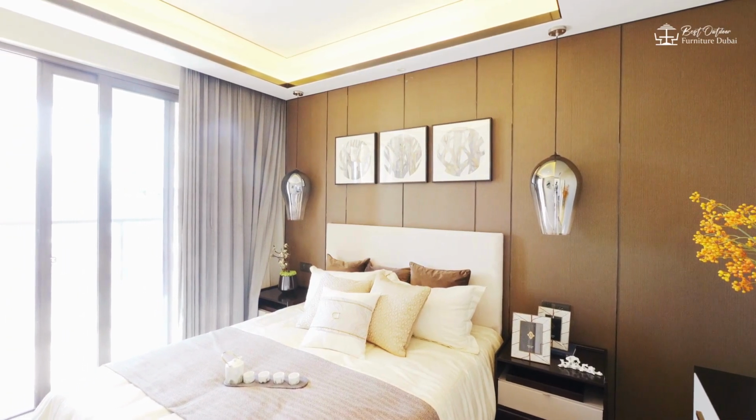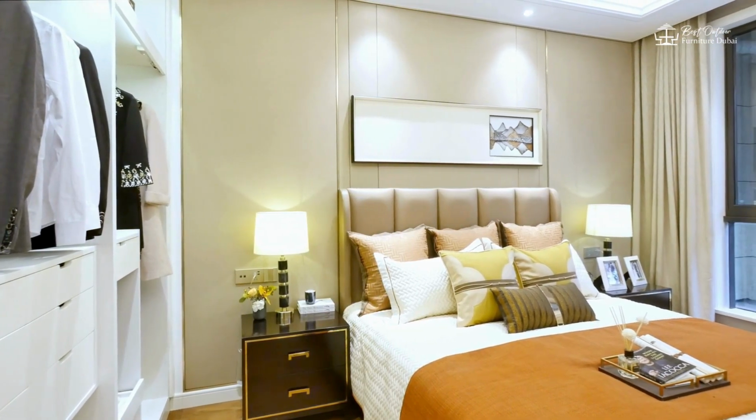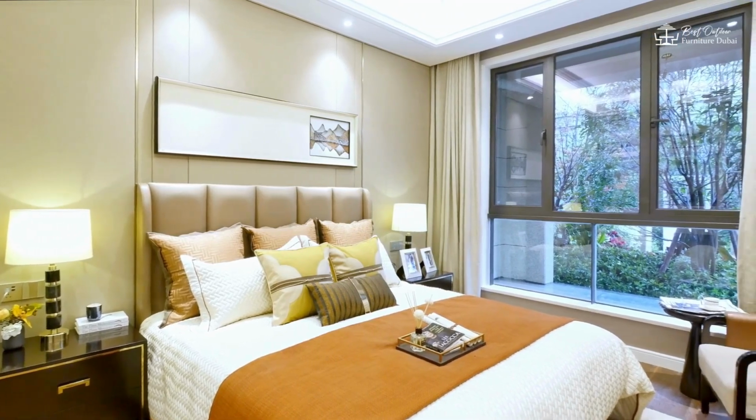Decor: art, photos, plants, and decorative items that reflect your style. Rugs: a soft rug can add warmth and comfort underfoot. Curtains: light blocking for a good night's sleep or sheer for a light, airy feel.